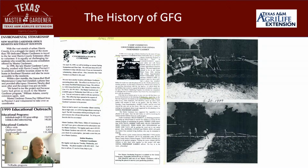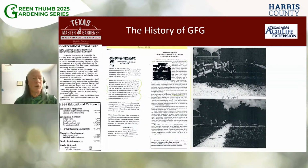Unfortunately, Newby passed away before he could man the phone line. It was then that Donna Faye Hilliard took up the task and requested a community garden to be built in Precinct 2. Thus, the ground was broken for the Genoa Friendship Garden, April 21, 1999. And the official ribbon cutting ceremony was held June 11th of that year.